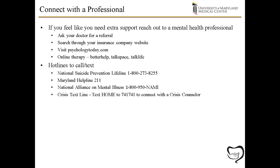And then, obviously, most importantly, if you feel like you need extra support beyond a support group, always reach out and ask on how to get in touch with a mental health professional. Your doctor can place a referral. You can go to your insurance company website and search providers that are in network for you who are accepting patients.